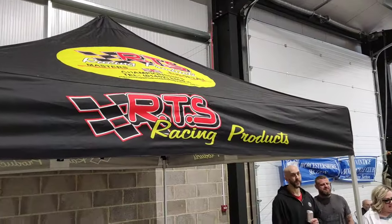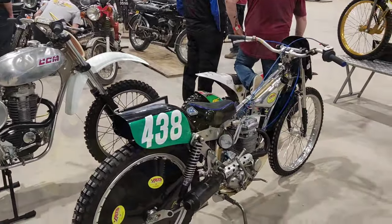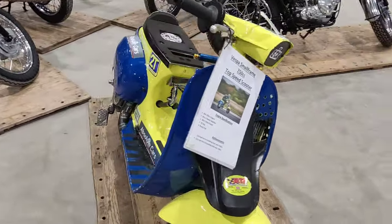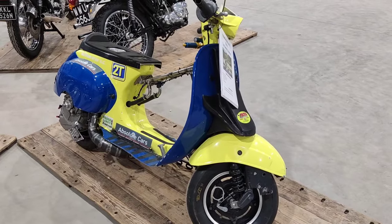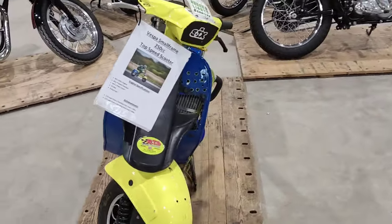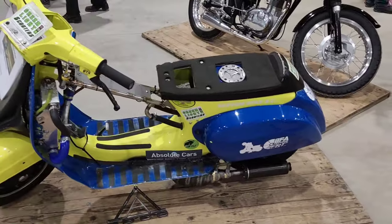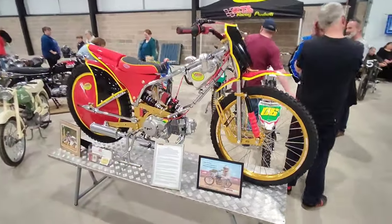Two RTS racing products. Let's pop a little racing scooter, Vespa. 250cc, 55 brake horsepower, and that flies. 123 mile an hour over a mile. Stunning grass track machine.